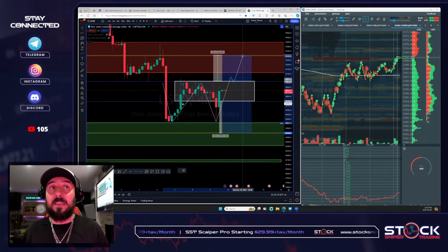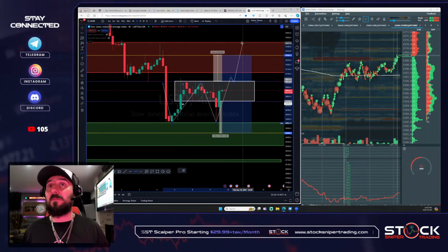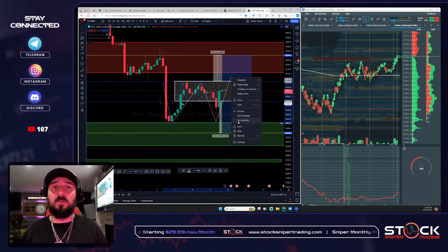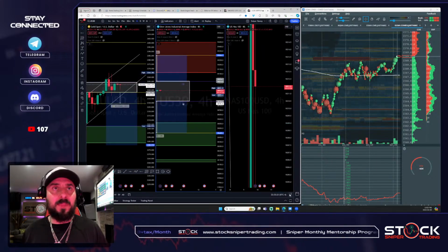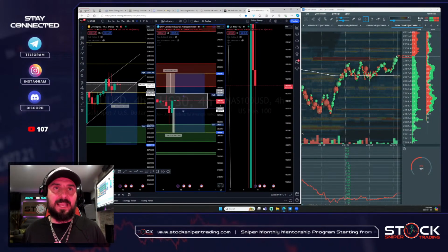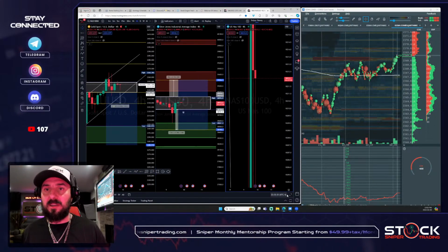And then who knows, if it continues to drive through here, fill that wick, that could be a 400 or 500 pip move. Okay, if it drives with that news tomorrow. So that's for US 30. We already talked about that. And then we were going to talk about NASDAQ right over here, but then we jumped right into that NZD news. But now I'm going to go back and we're going to focus on NASDAQ.